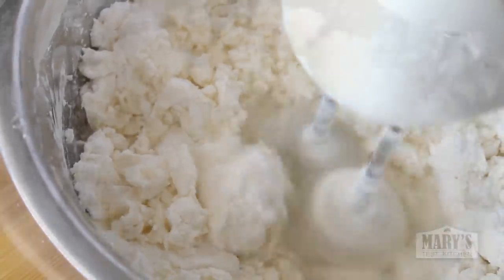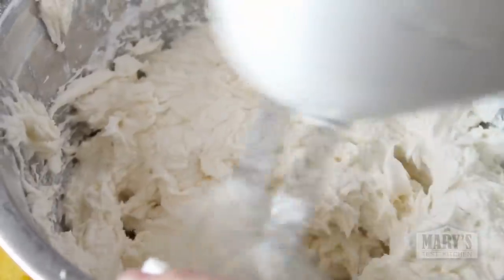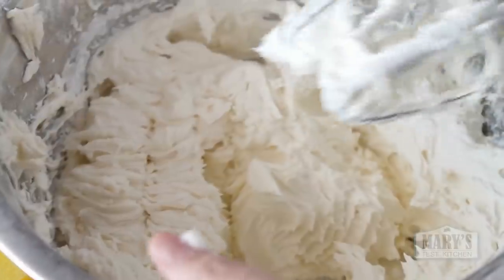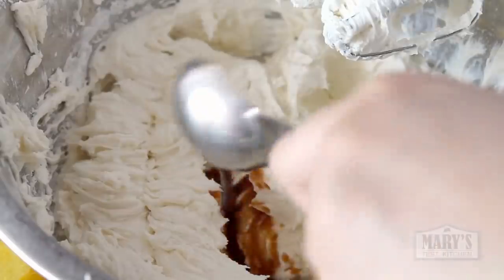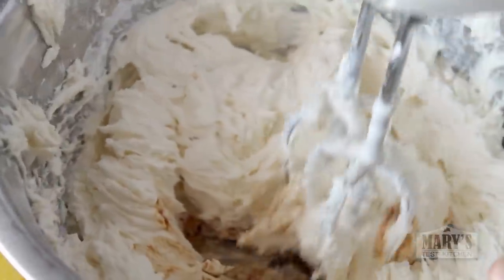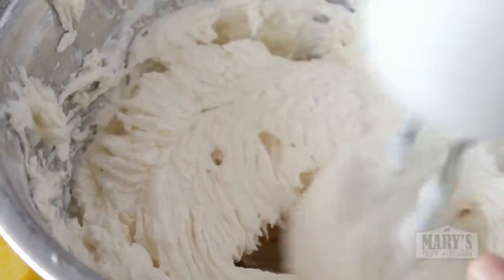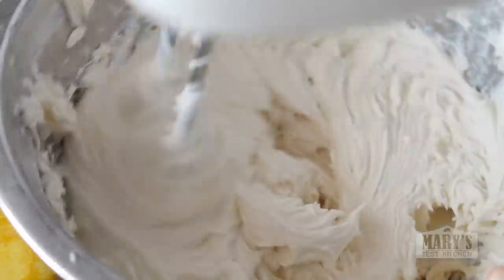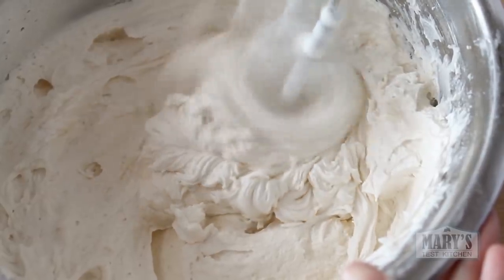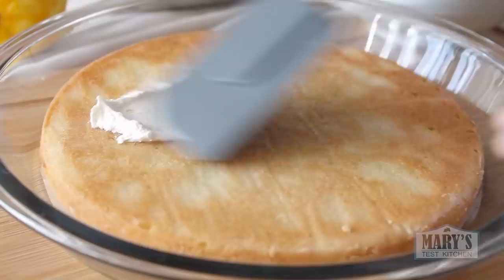Slowly picking up speed. Then I added some vanilla extract. You can also add a little salt as well. And in a few short minutes, we have buttercream. It's really thick and sugary, honestly better for cupcakes than full-sized cakes, but I was keeping things simple.